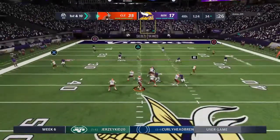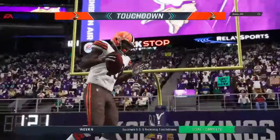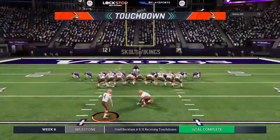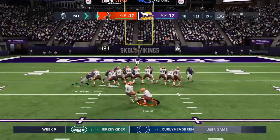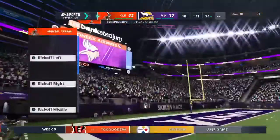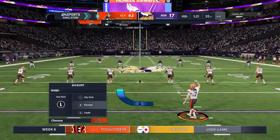On play action. Love to throw. He'll let it go deep for Beckham. And he is into the end zone. Touchdown. Cleveland. Odell Beckham. His second touchdown of the night. And the Browns add 6 to their lead. And they're able to up the lead by one more. Makes the score Browns 42.